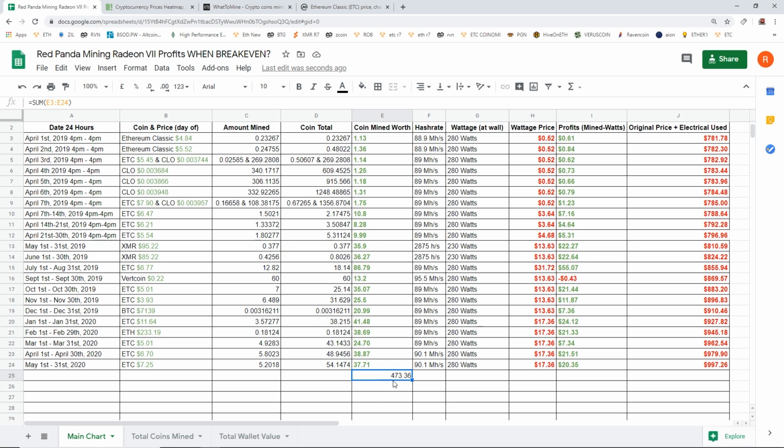If I were to sell every month, it's $473. So for those people that are mining and have to sell at the end of every month, I think my single Radeon 7 example here is a good example that hodling can be worth it. Obviously, there are a lot of different factors, such as which coin you're mining, the prices of the coins, and the volatility that changes all the time. But for me in this test, I was mining basically the most profitable coin, I think Ethereum Classic, for the Radeon 7. I did a little bit of Ethereum as well.